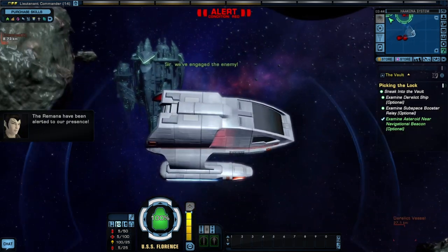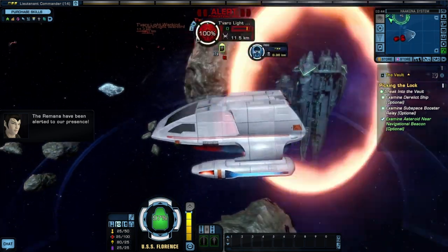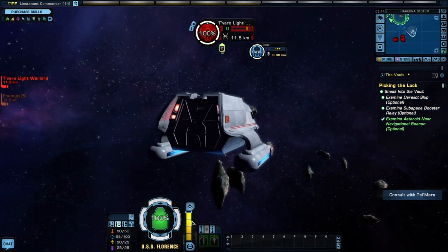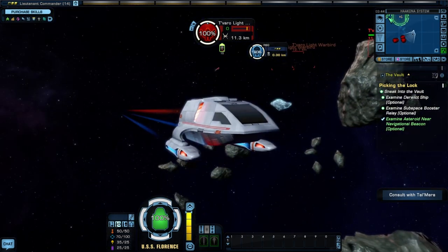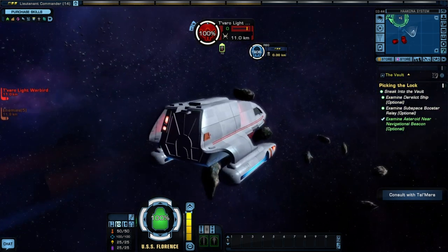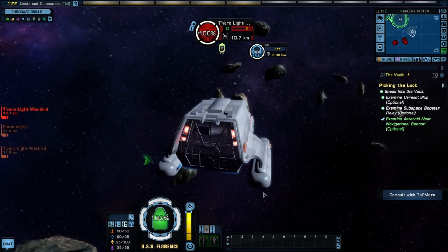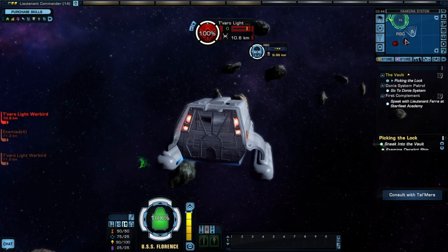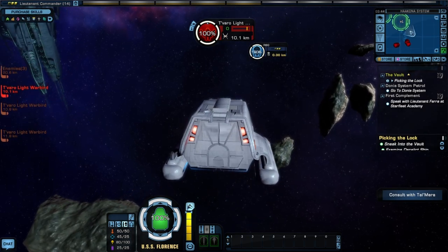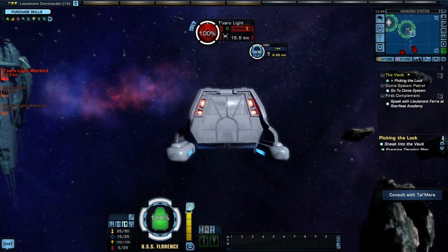The Remans have been alerted. Oh no! Well, you're going to see what happens now. Can we just fly to our next objective? Pretend we're not there. Are they chasing us or not? Oh, okay, we might be able to evade them. Just increase power to the impulse engines. I don't know if they're chasing us. They might have lost us, actually. I think we've evaded them. Oh, brilliant. There we go. You don't always have to fight your way out of things.